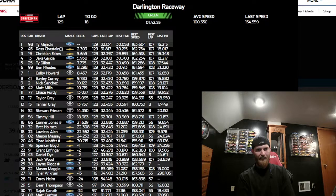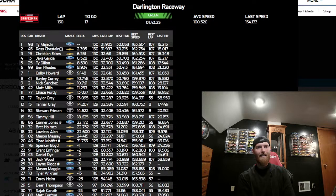Christian Eckes is 5.6 seconds back in third. Fourth place is Jake Garcia. Great run for him. He's the highest running ThorSport truck. Ty Dillon in fifth, also with a solid run. Ben Rhodes sixth. Colby Howard seventh. Bailey Curry eighth. Nick Sanchez ninth. Matt Mills in 10th.